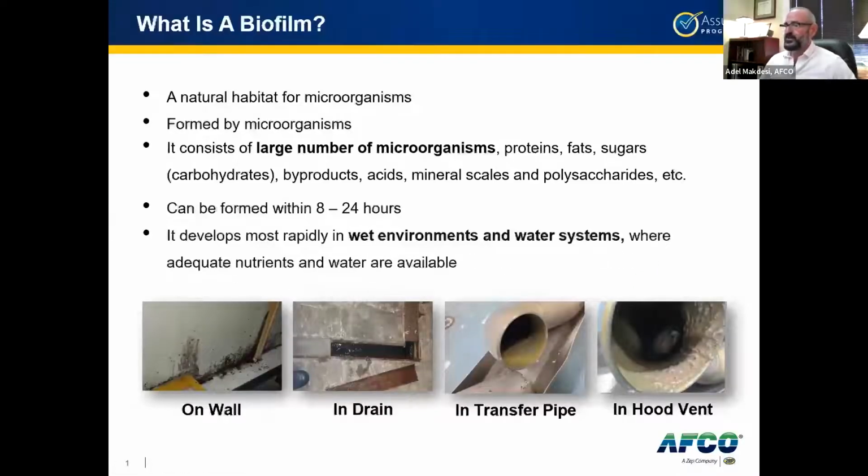So what's a biofilm? Biofilm is a natural habitat. It's made by microorganisms, including pathogens like Listeria and Salmonella and E. coli. The biofilm itself consists of, of course, a huge number of microorganisms. Not just microorganisms, but there are also proteins and fats and sugar and carbohydrates and other organic matter that go into the matrix, or the structure, of the biofilm itself.